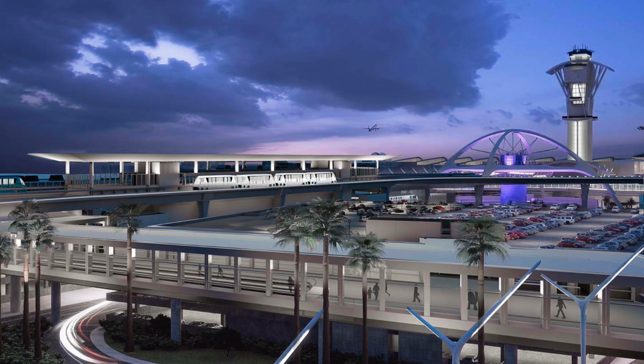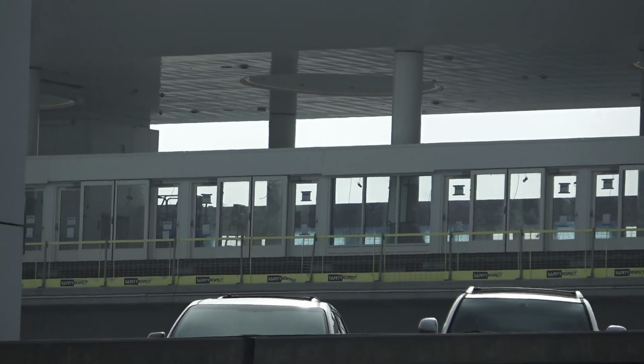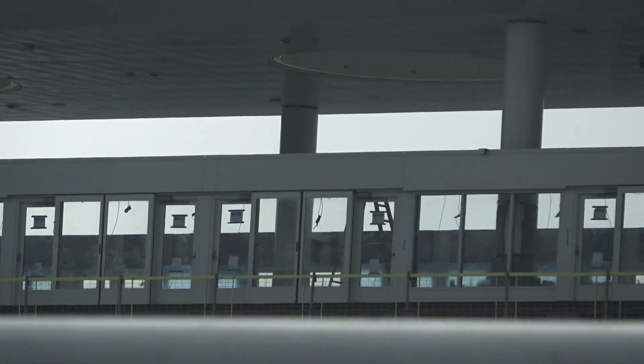LAX People Mover East Station. Looks like it's pretty much finished. There's just some notices on the glass, some of the entryways. That's looking pretty much finished.